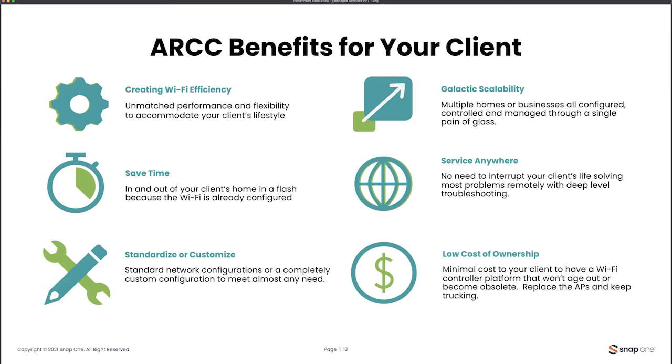Very, very powerful. And then if they have businesses, it really gets into where you can scale from a business perspective. You can have the same Wi-Fi configuration for all of their businesses. You can associate access points to different locations. You could repurpose access points from one location to another. There's a ton of power there. It's incredibly flexible, and that's what it was originally built on, managing multiple businesses from one location.